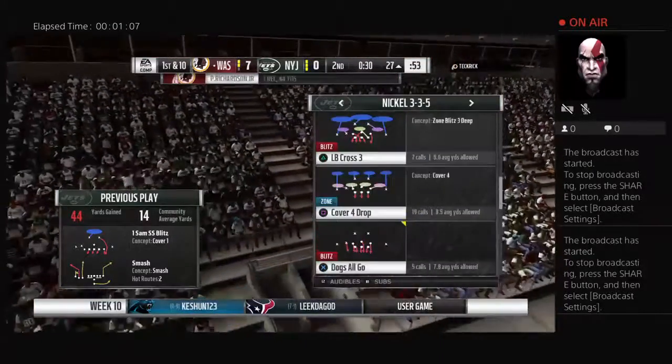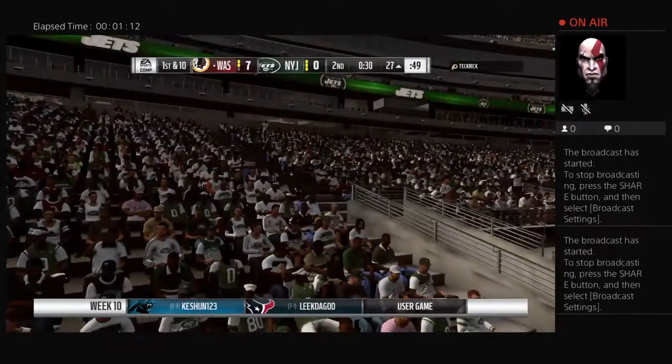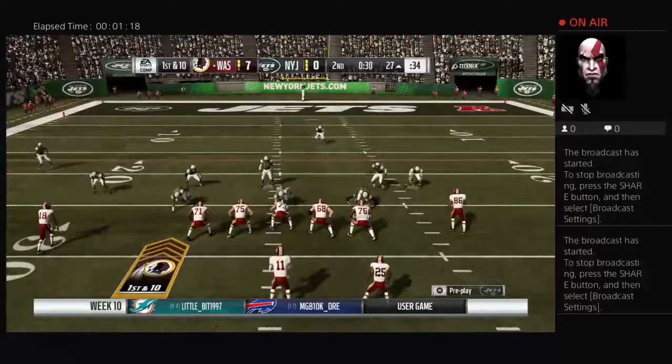Well, partner, I'm not sure how this drive's going to end, but how about the way they flip field position there? A nice attacking play that picked up a heck of a chunk of yardage. So now the big play has him all the way inside the 30, 1st and 10.